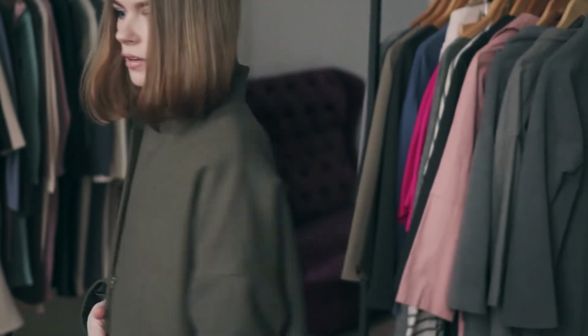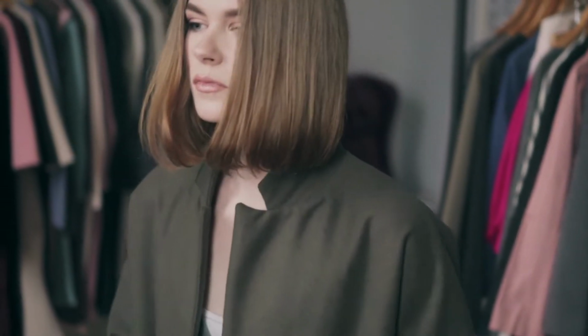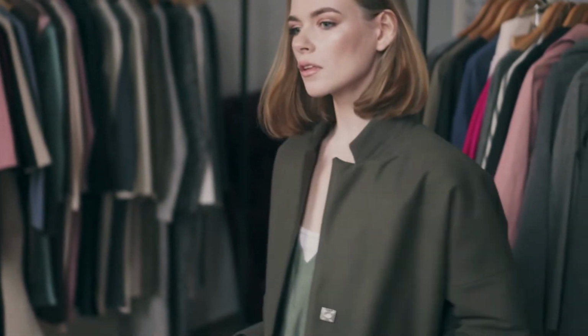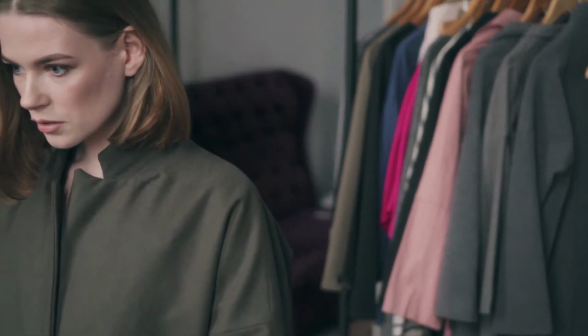Does it give off that confidence? Does it give off that put-togetherness? Does it give off, even if it is just a t-shirt, does it have holes in it? Is the cotton all balled up? You know, does it represent who you're trying to be or the life you're trying to create?